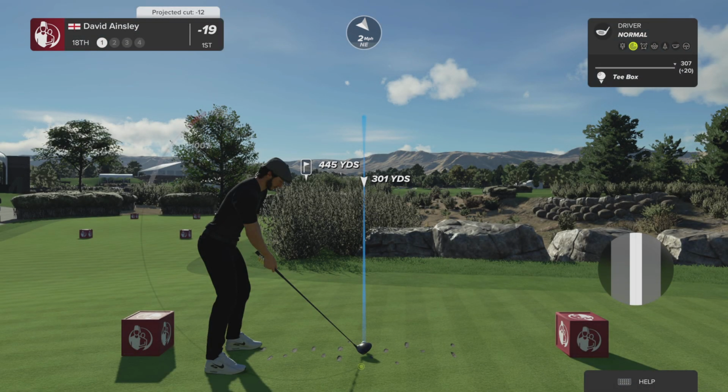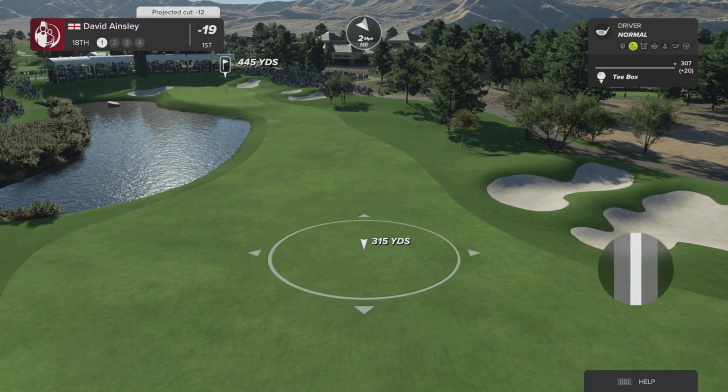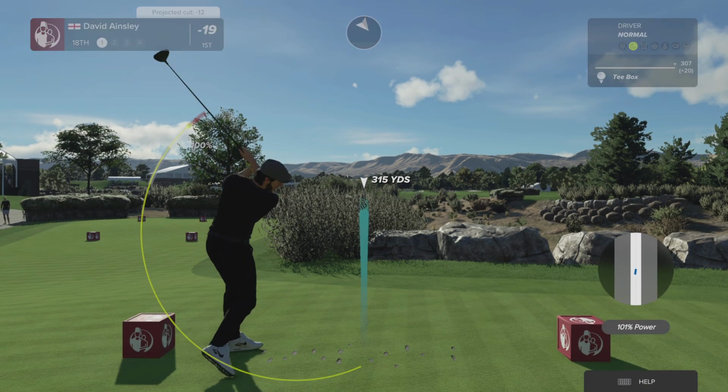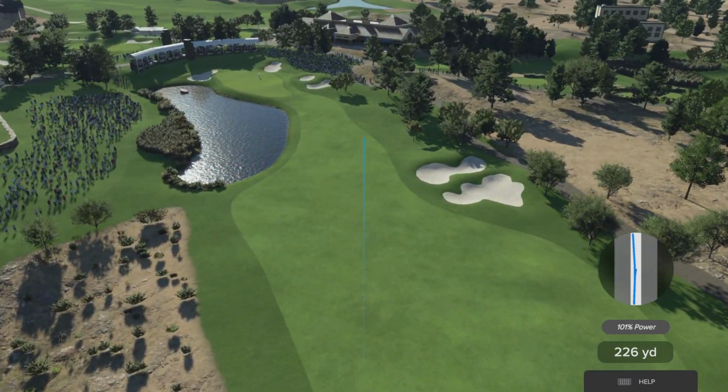The 18th at TPC Summerlin is a 444-yard par 4 with a big body of water just beyond the gully, which you've got to drive. Make sure you avoid those bunkers on the right side to give you a good iron into this green.